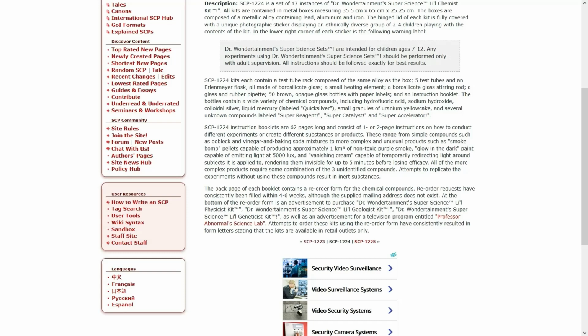These range from simple compounds such as an oobleck or vinegar and baking soda mixtures to more complex and unusual products such as smoke bomb pellets capable of producing approximately 1 kilometer cubed of non-toxic purple smoke, glow-in-the-dark paint capable of emitting light at 5,000 lux, and vanishing cream capable of temporarily redirecting light around subjects it is applied to, rendering them invisible for up to 5 minutes before losing efficacy.